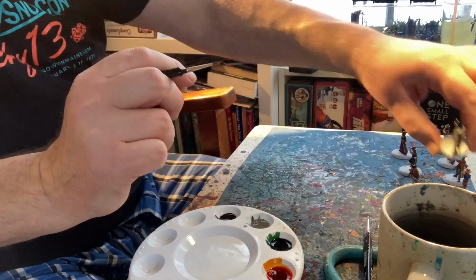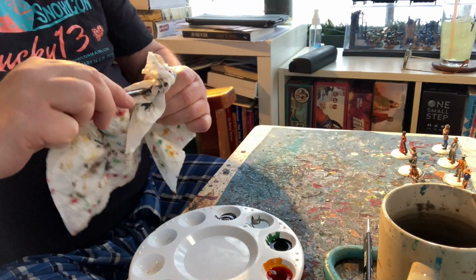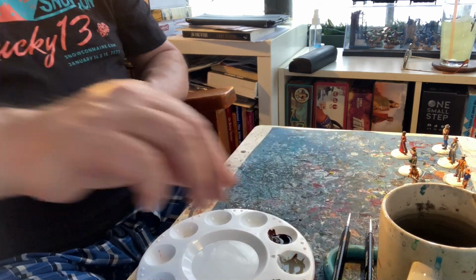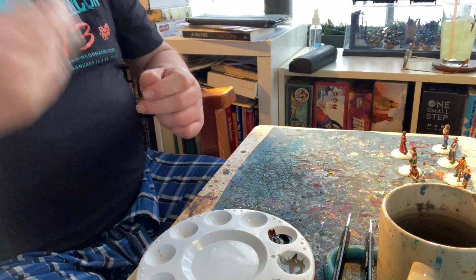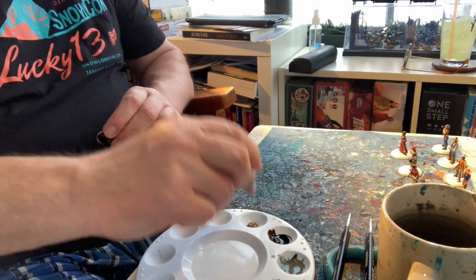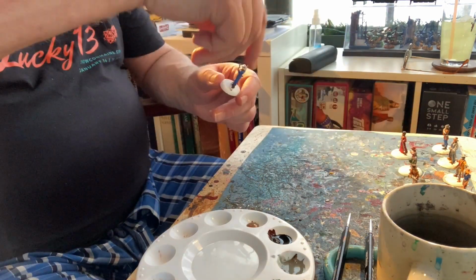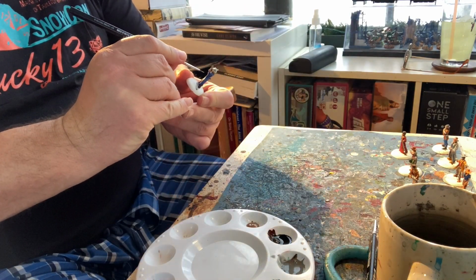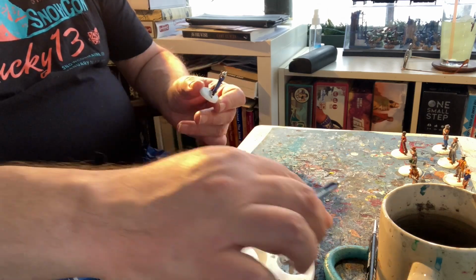Back out on my porch today, fresh back from the Lucky 13 snow con up at Orono. Again, painting at the time that I like to paint the most during the day. I very much prefer to paint in natural light versus at night. I can do it at night, but I think the miniatures show up more true in natural light versus artificial light. Not that I don't have artificial light around me, but I definitely like the idea of having natural light.